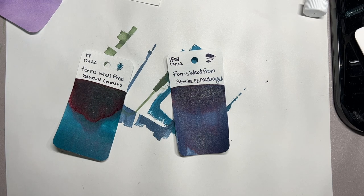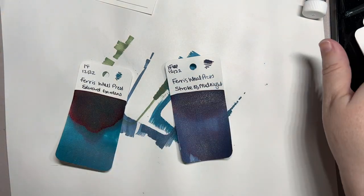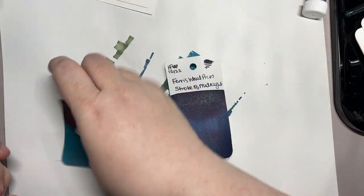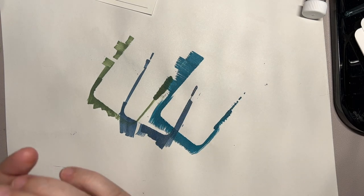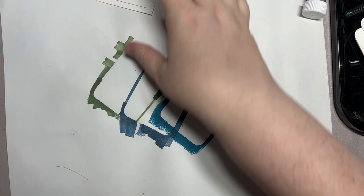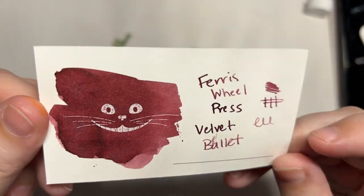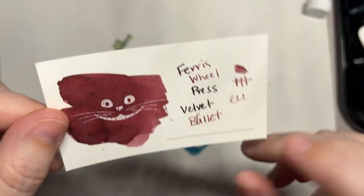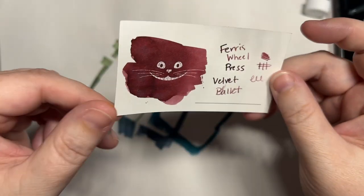Okay, so let's grab these in the order in which I swatched them. Take a look at our ink flight. Here's our goodie, the card. I ended up taking that dip pen and writing the name on it. Very cute. This is a very cute idea.